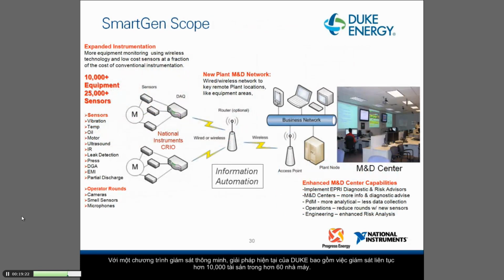With a smart monitoring program, Duke's current solution comprises continuously monitoring 10,000 assets over 60 plants. With a fleet of about 30,000 sensors, they primarily look at vibration and then EMSA and thermal imaging. In their application, they are deploying nearly 2,000 CompactRIO devices.